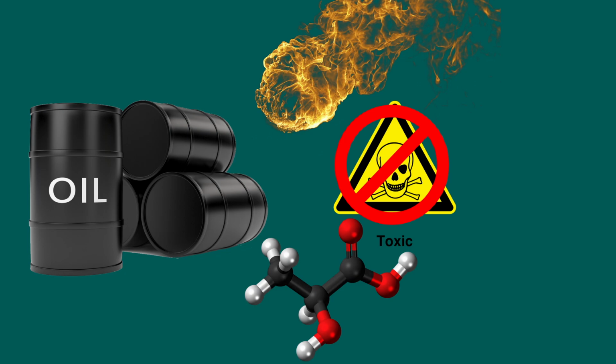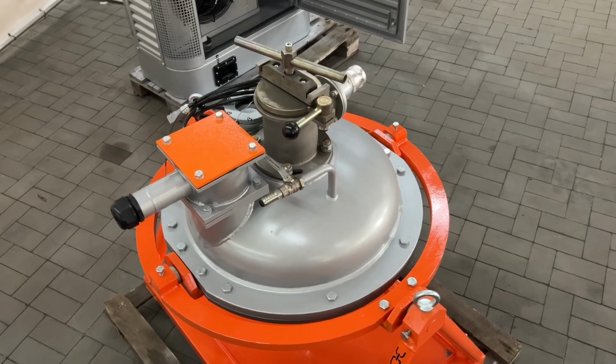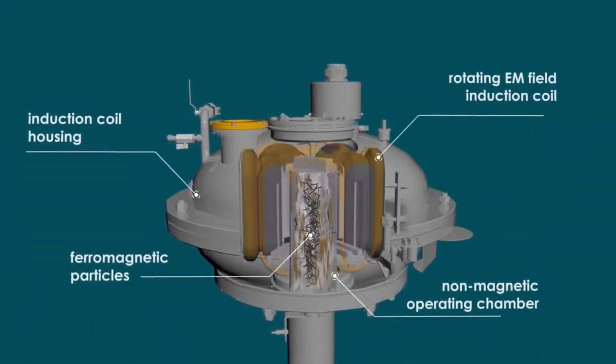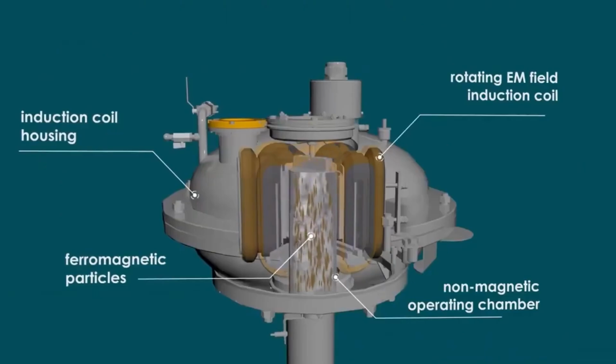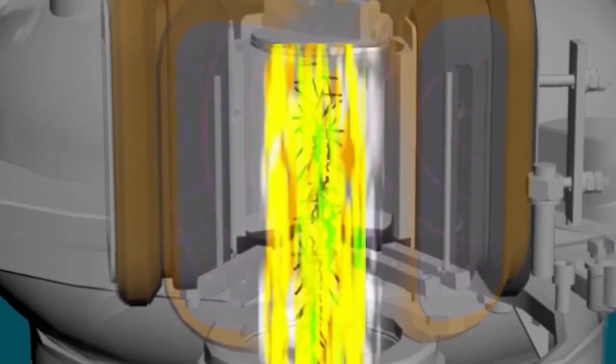In terms of design, a vortex layer device constitutes an electromagnetic field inductor, an operating chamber, and ferromagnetic particles placed into the operating chamber. When voltage is applied to the inductor winding, a rotating electromagnetic field is induced in the operating chamber. Driven by this field, the ferromagnetic particles start moving along complex trajectories.